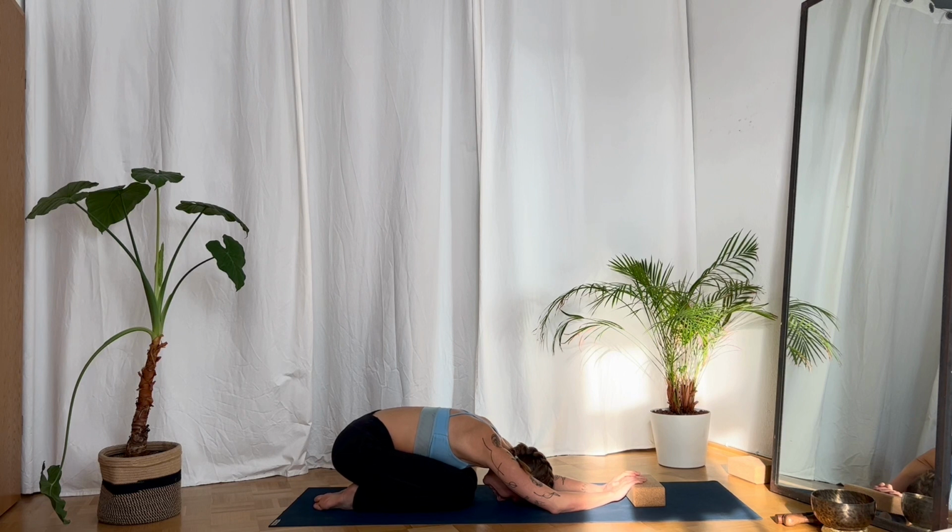So I won't give too much cues here, so if you know how to do it, then please go ahead. Otherwise, just follow the instructions that I give or the instructions that your intuition, your body gives you. One more breath in child's pose.